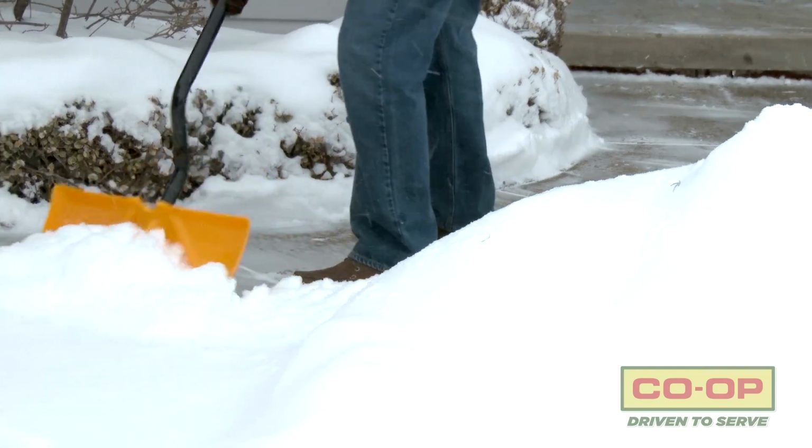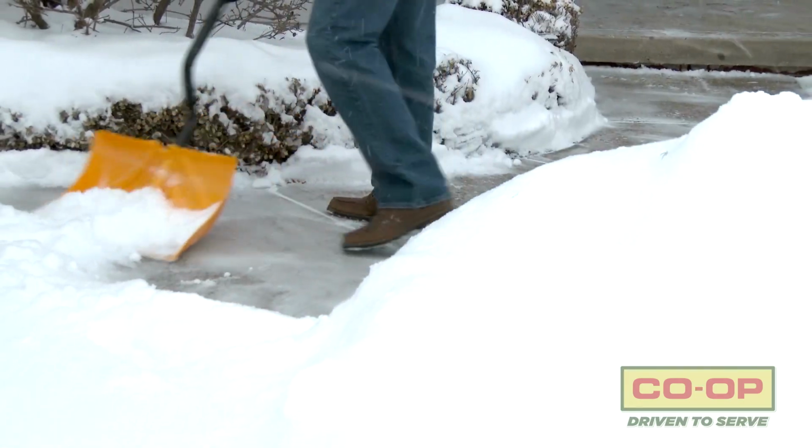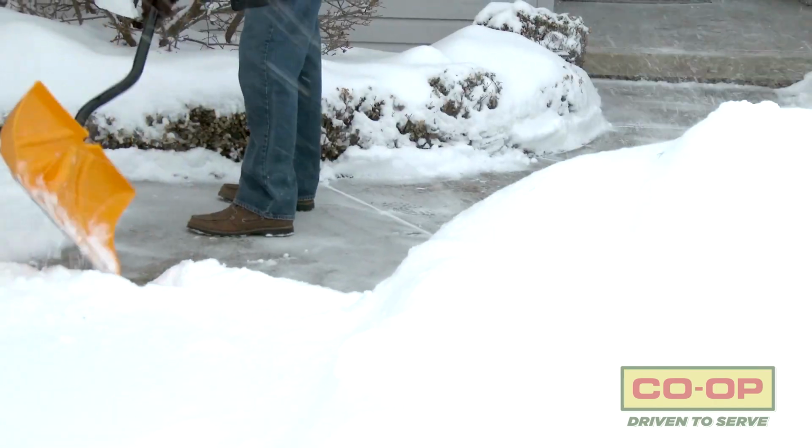If you prefer to move your snow rather than melt it, we have a good selection of shovels as well. A good quality snow shovel can help prevent back strain that can occur from shoveling heavy snow. And a snow pusher allows you to push the white stuff instead of lifting it.